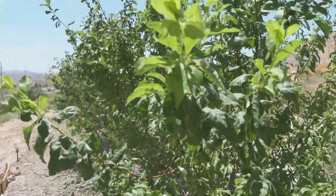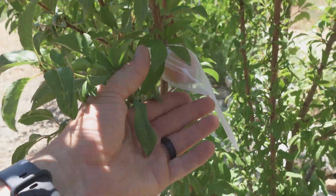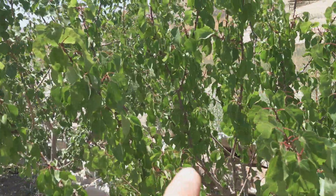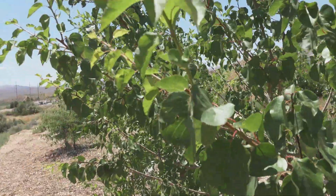Here's another pluery. And no fruit on this one, but this one has 5 or 6 fruit on it. This variety is the candy heart, and they're getting pretty big. Aprium, no fruit, got 2 frozen this spring. Another aprium. They are doing really good. They're still growing. Look at that growth.